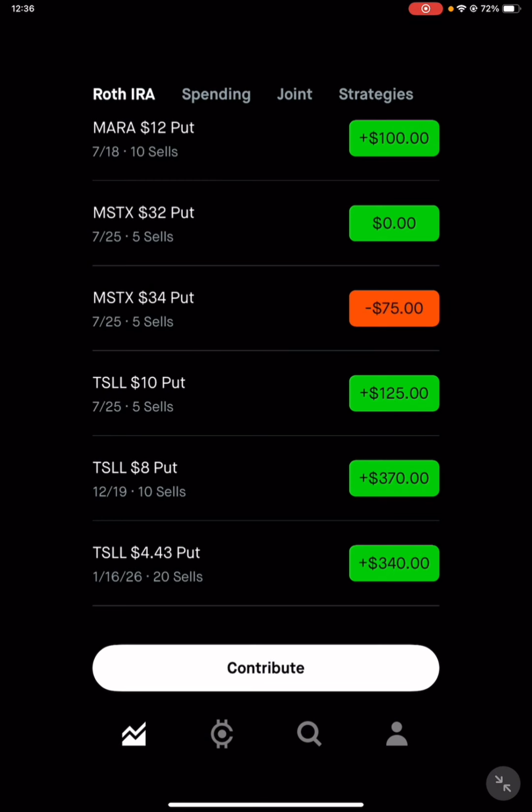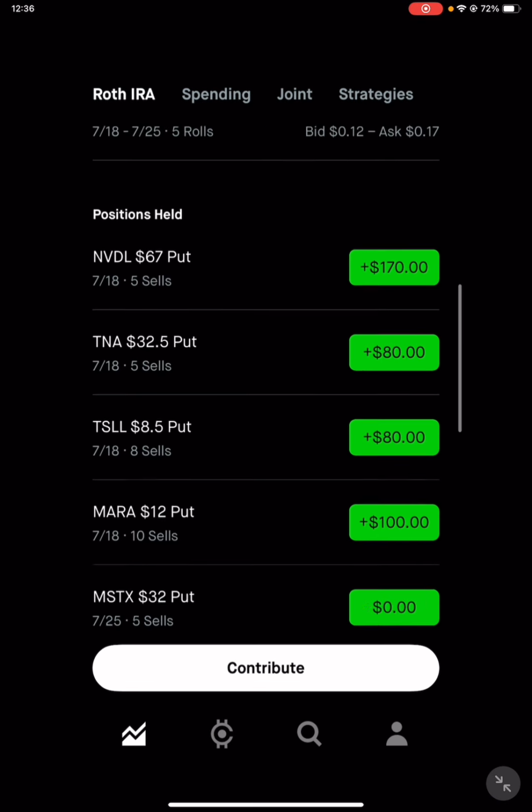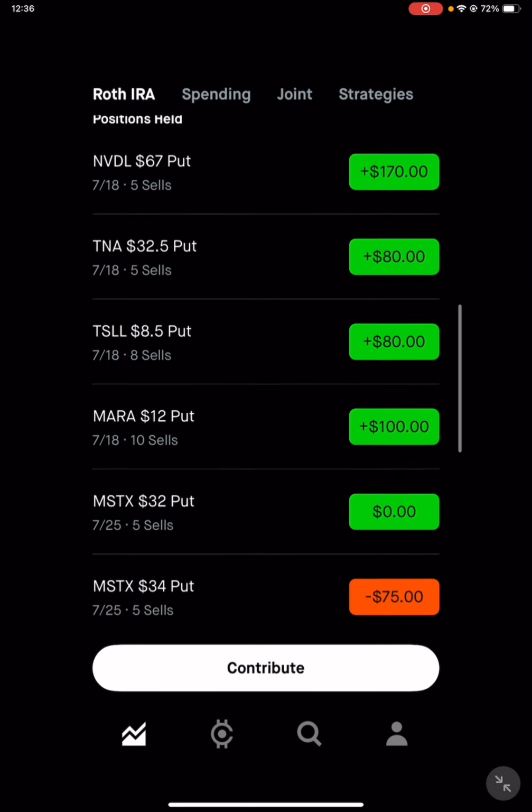Tesla's TSL is currently trading at about 1240. So we're just chilling there. So those are the plays on the table right now. Hopefully we can get the TNA short put rolled out here. For the most part, I don't want to add to any of these positions. It's not worth it to me to close these out.